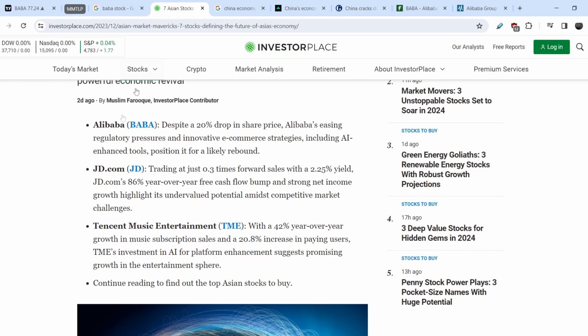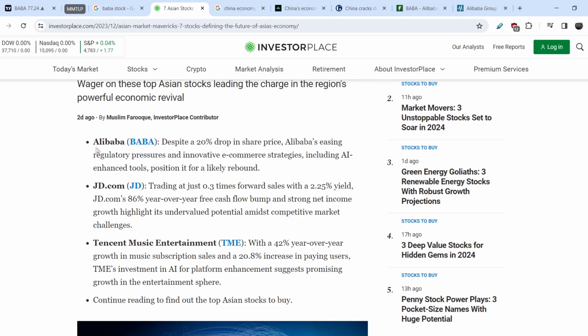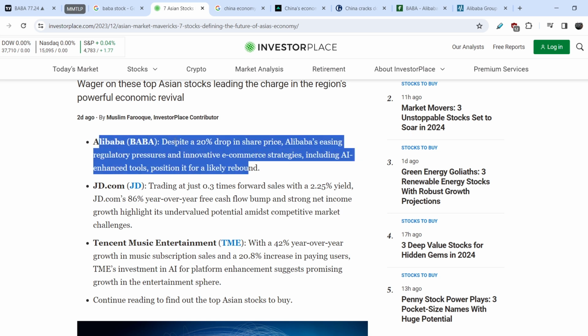First of all, let me show you this article that was published on Investor Place just 2 days ago, titled Asian Market Mavericks, 7 stocks defining the future of Asia's economy. Wager on these top Asian stocks leading the charge in the region's powerful economic revival. One of the leaders of this list is definitely Alibaba, and it says, despite a 20% drop in share price, Alibaba's easing regulatory pressure and innovative e-commerce strategies, including AI-enhanced tools, position it for a likely rebound.